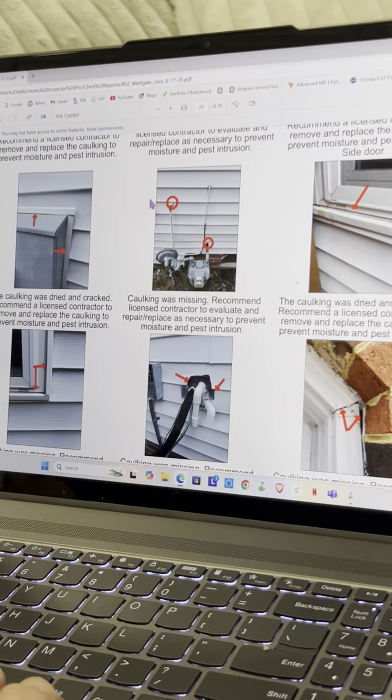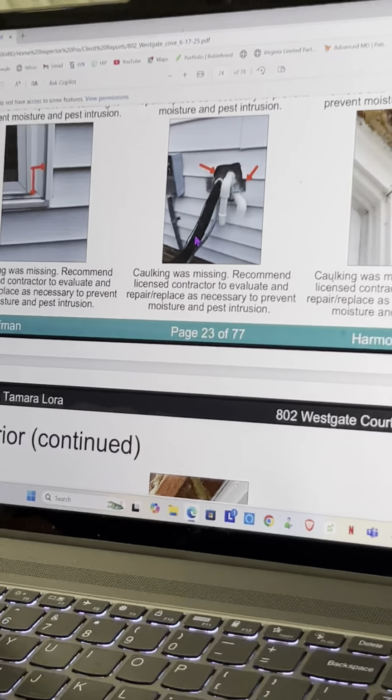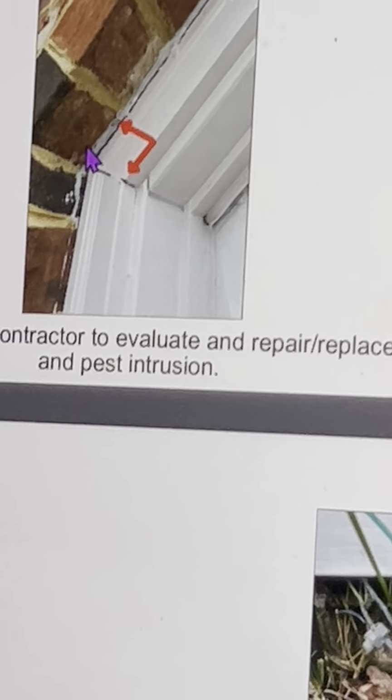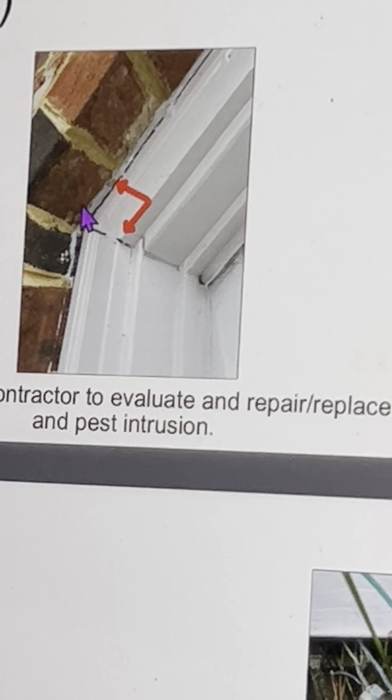And then penetration caulking right here. This is all caulking pictures. And once you caulk something, 3 months later there's a good chance it's going to crack, and then you just caulk it again, and then usually it holds.